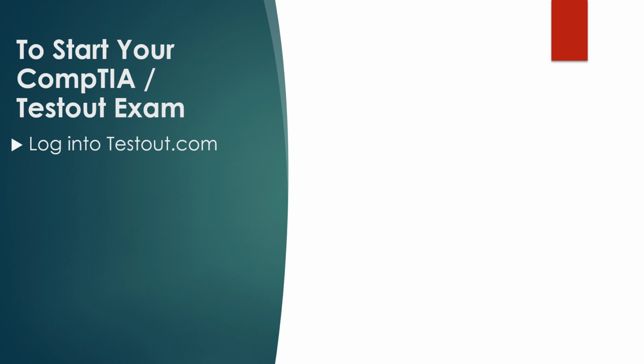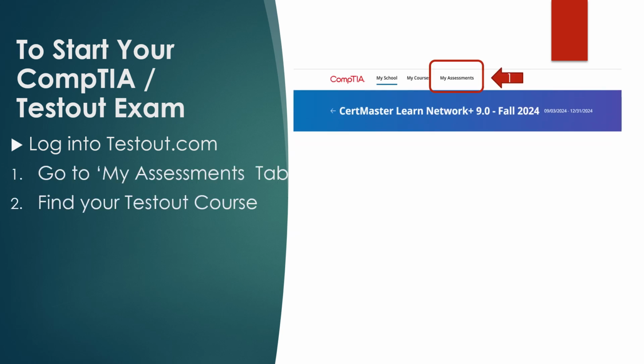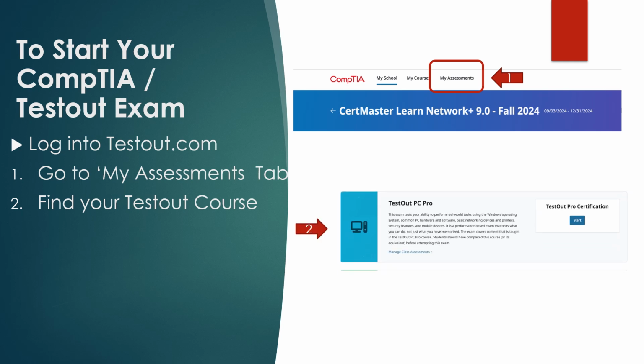So it's time to start your test exam. The first thing you're going to do is log into testout.com and go to your My Assessments tab. The second thing you're going to do is find your Test Out course, so scroll down until you find that. And last, you're going to click on Start. And you're off to the races.